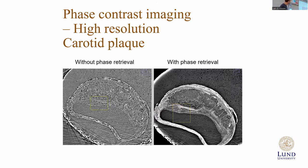So we get really a lot of contrast in the soft tissue, which is of course a big advantage. In the image we saw before of the bones in the micro-CT, that's something we can do because the bones have good contrast to the soft tissue. But if we want to see features in the soft tissue, then we need this phase contrast.